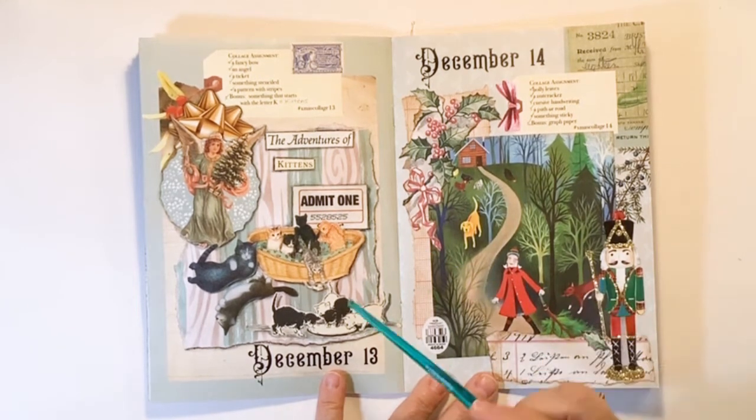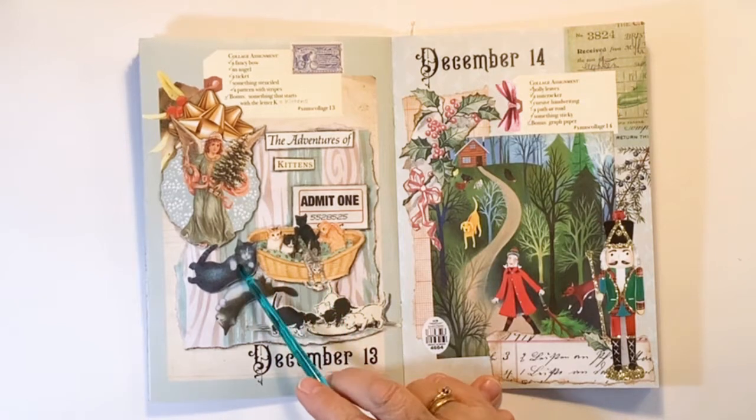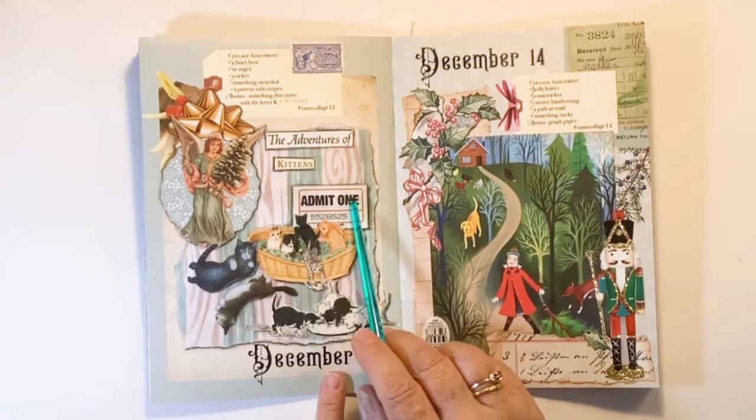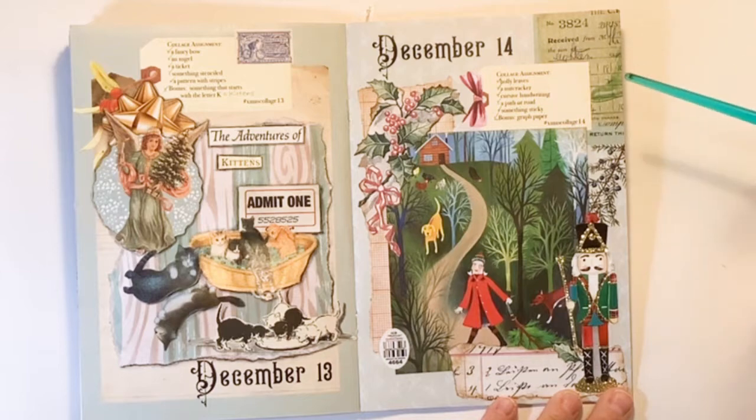And I just picked out some different children's book illustrations and some sticker images that I had. And I put The Adventures of Kittens, admit 1. So December 14th was a collage assignment.